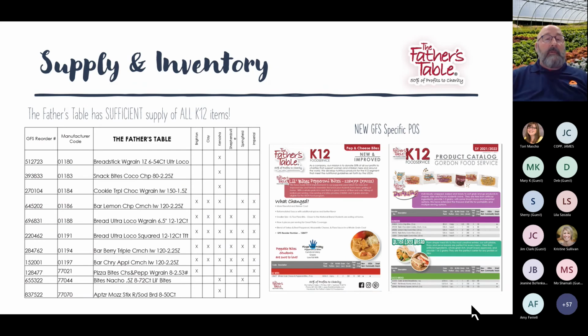And then supply and inventory. Father's Table has sufficient supply. They have supply and ingredients, they have supply and packaging, and they're willing to make any amount of products you want. Again, I have to say this all the time, it's forecasting and forecasting and forecasting. Letting GFS know how much you need, how often you'll need it, is going to be the best way to make sure that they have the product in-house for you.